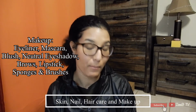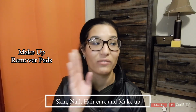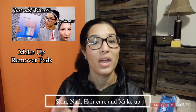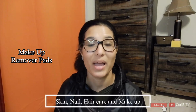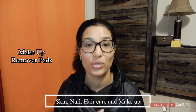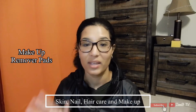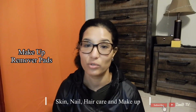And then moisturizer obviously, and makeup remover pads. Now if you have not seen my makeup remover pad video, I will link it up here. These products are really awesome. I don't have the exact link for those exact pads, but in the video I do link cheaper pads on Amazon that you can still use. But these are really good because then you don't have to bring a whole bunch of makeup remover wipes, just that one little pad, and it takes off all of your makeup every single time. So these are really good for traveling as well.